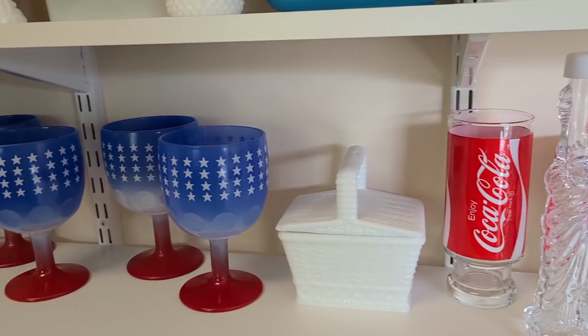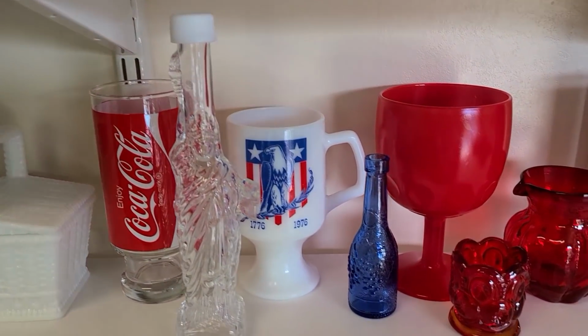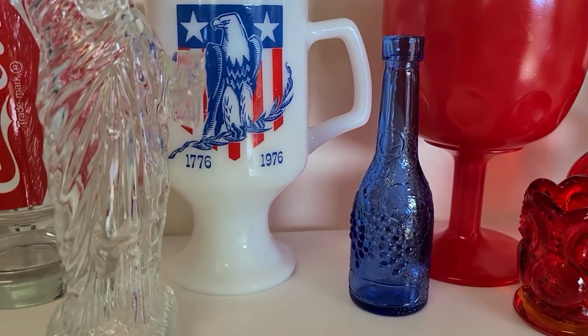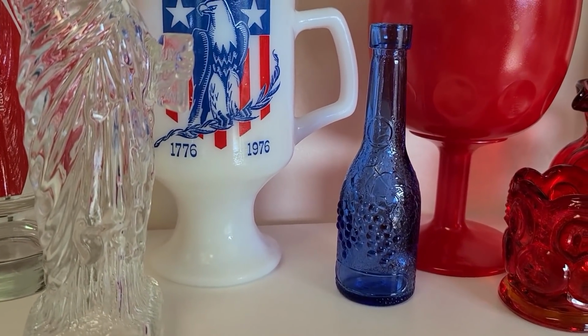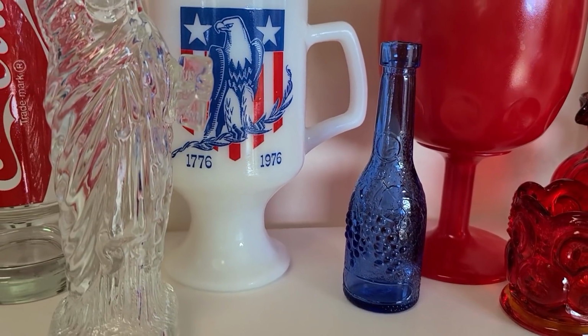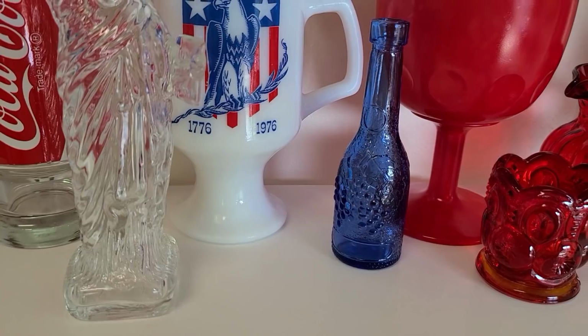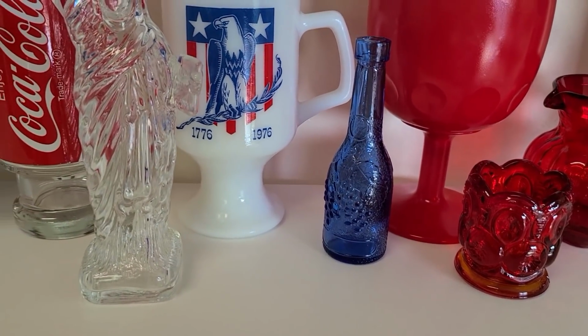Thrilled to find those. I found this adorable little blue grape patterned bottle. So cute. I don't remember what it was. It was probably 75 cents, but really fun to find that.